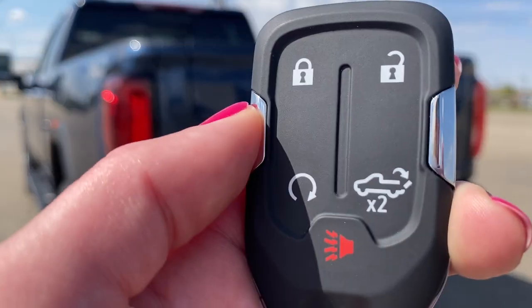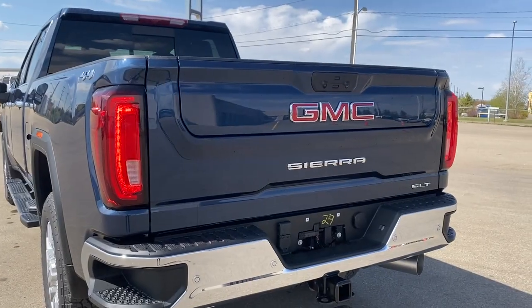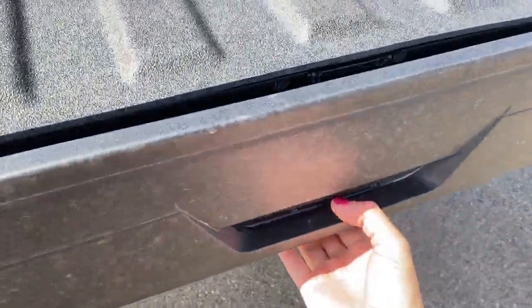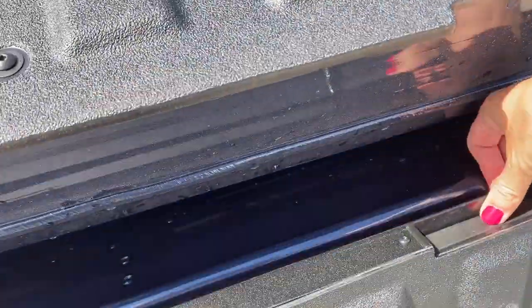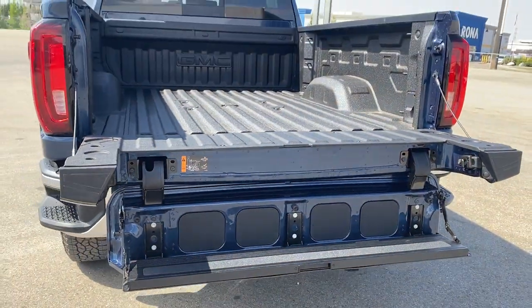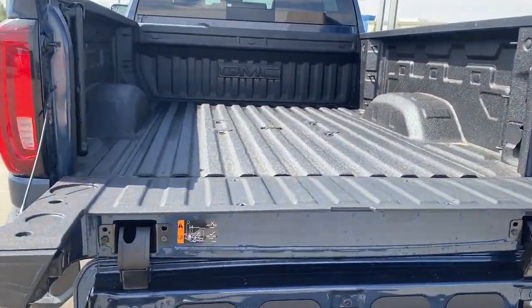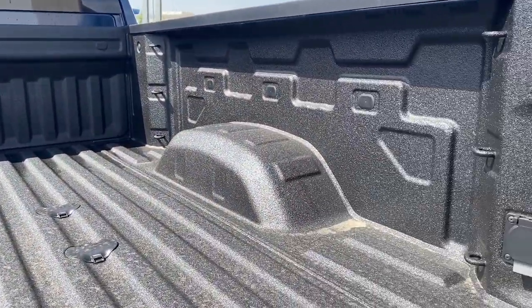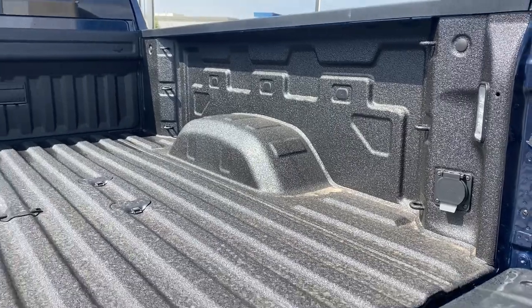We're going to drop it down by using the key fob here, pushing that button twice. This truck also has GM's multi-pro tailgate step. So by pushing 2 additional buttons, we drop that step down. The box of the truck has a spray-in box liner, cargo hooks, a power plug-in, and box lighting.